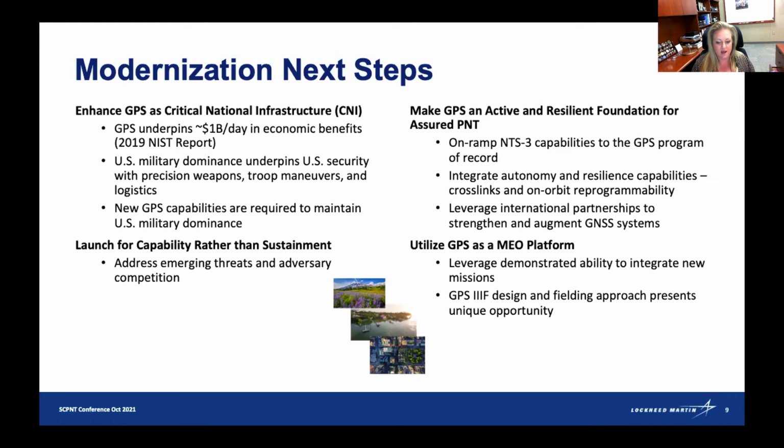They have high TRL. It's just a matter of being able to prioritize the RDT&E budget to get these capabilities on these platforms. So as technology evolves, we need to continue to on-ramp these advanced capabilities into the production line to really ensure we've got active and resilient assured position, navigation, and timing. And we've got to get that capability launched. We need a launch for capability.